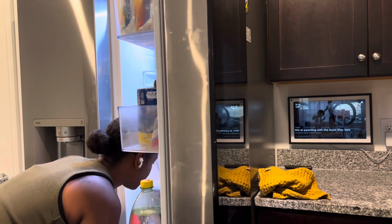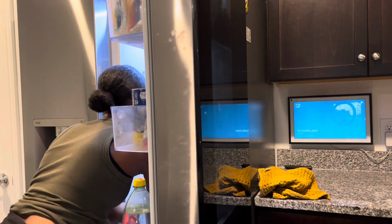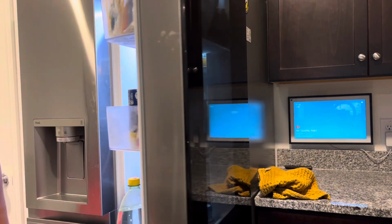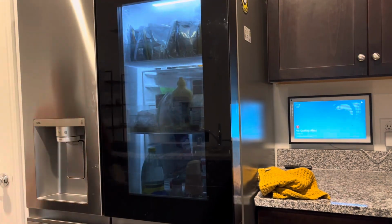So I ended up finding a couple dishes that had leftovers and they needed to be thrown out. So I am gonna grab those and get ready to wash those dishes.